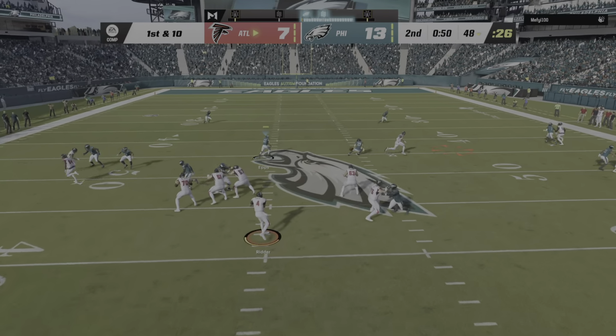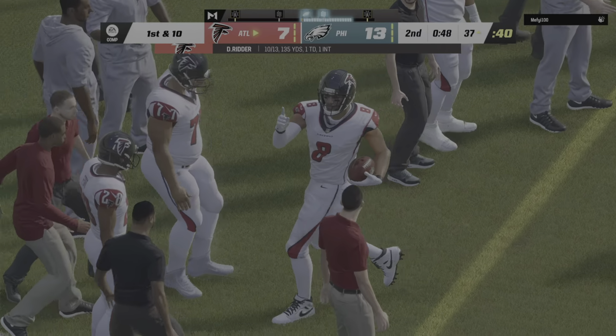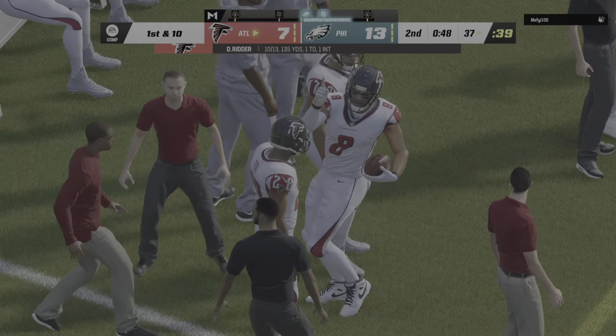They'll look to throw now on first down. Got this complete to the tight end Pitts. And he's going to be out of bounds, but not before he takes it inside the 40. 15 more there, and they're on a roll. It's another first down.